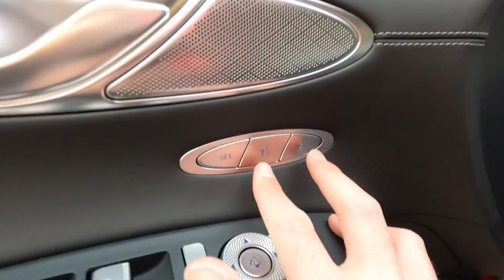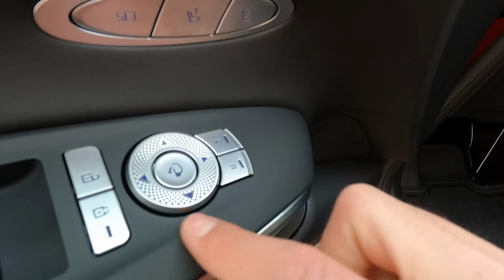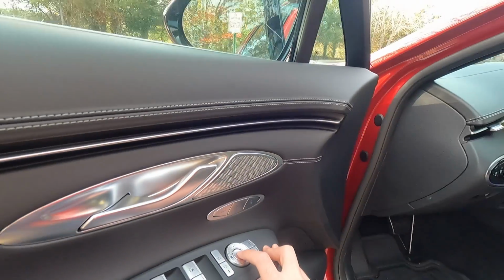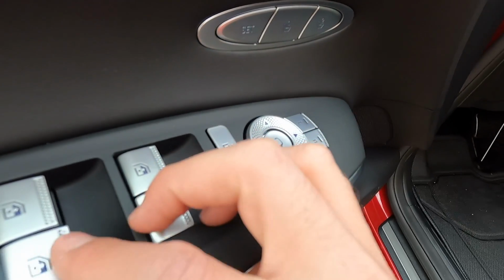And then coming up top here, you get your 2 memory seat adjustment settings. These are all of your power side view mirror controls, so you can adjust which mirror you're adjusting. And then if I press that button right there, that is going to power fold in or out my side view mirrors. Then you have your unlock and your lock functions.